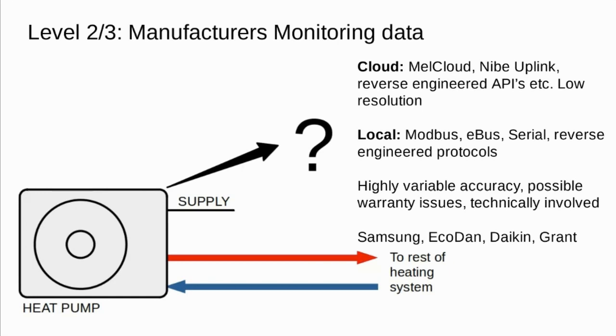I've got a Samsung heat pump, and I've purchased the optional Modbus add-on module, which was about £150 or so, but that gave me access to the heat meter's data itself, which is great. This is great in some ways, but also not so great in other ways, which I'll come on to. But I think most heat pumps have some way of getting data out locally.